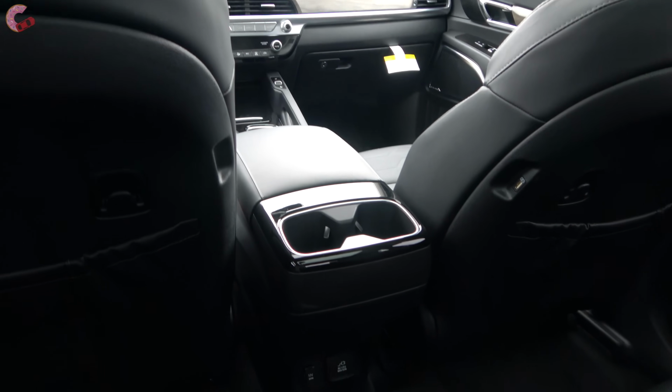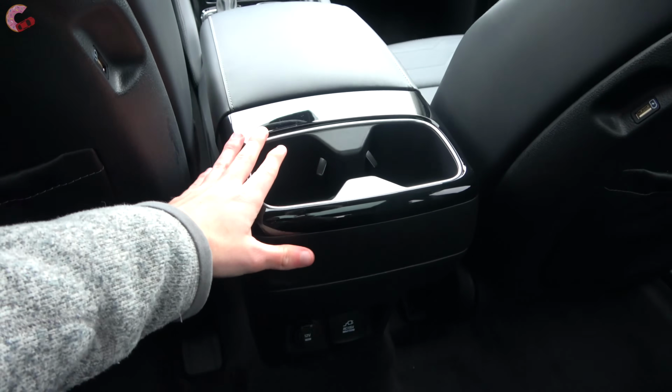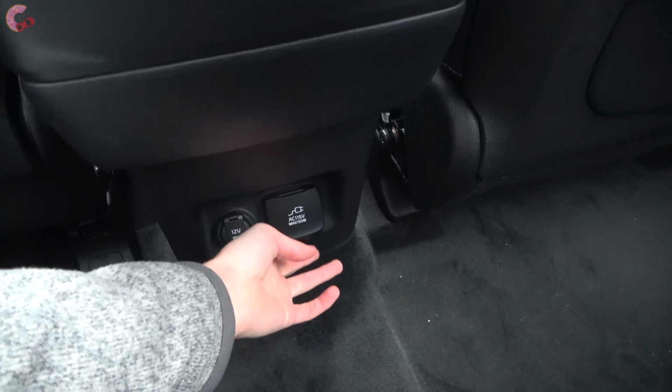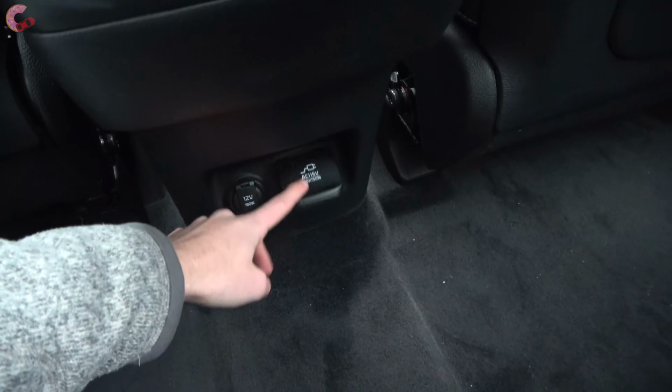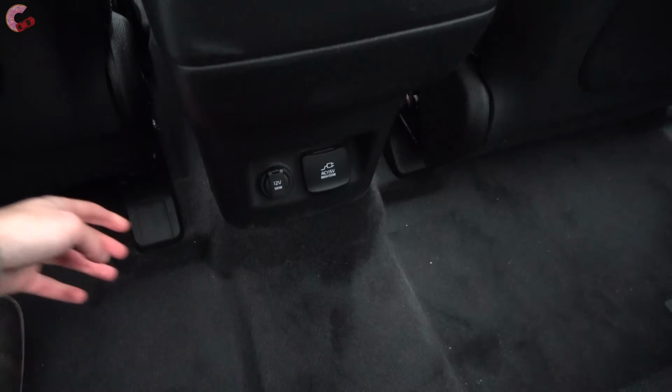Now as far as the features are concerned in the Telluride's rear seat, you will find tons of them. So up here on the top you do have some cup holders, and down below that you will also find a 115 volt household outlet on the SX Prestige model, as well as a 12 volt power outlet.